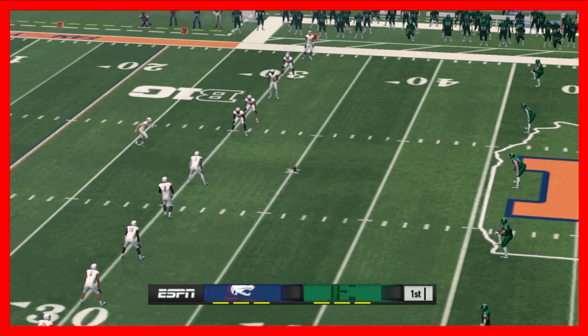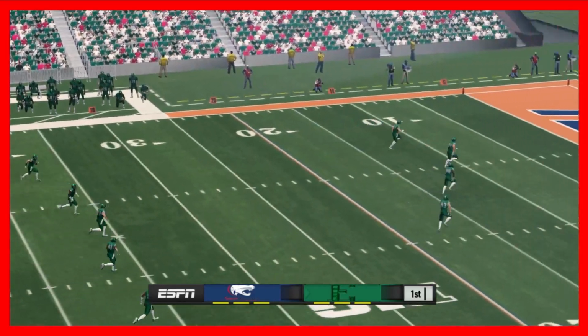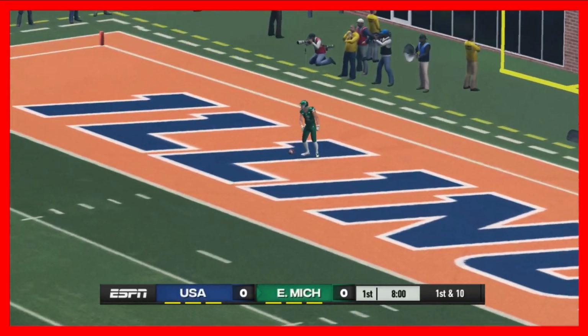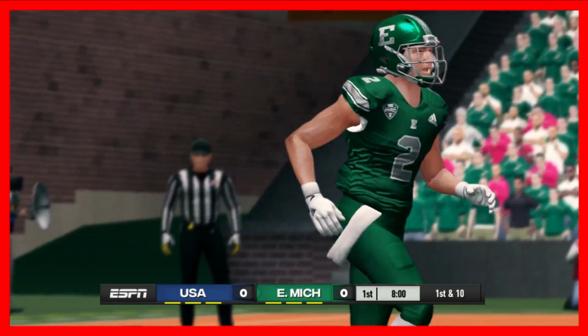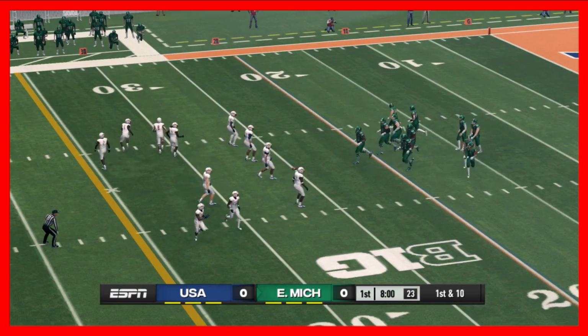Number two. South Alabama will be kicking off, and you can just feel the energy in the air for this opening kickoff. This one's going to be down in the end zone for a touchback. Now the offense gets ready to take their first crack at it.